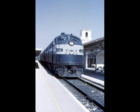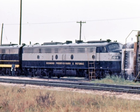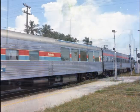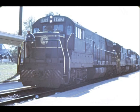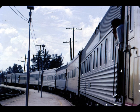Richmond, Fredericksburg, and Potomac. And we catch a similar unit at the washer in Hialeah. Back in West Palm Beach, a northbound departs the station. The local switcher at West Palm Beach, and a northbound at the station with the trailing unit still in SEABOARD colors.